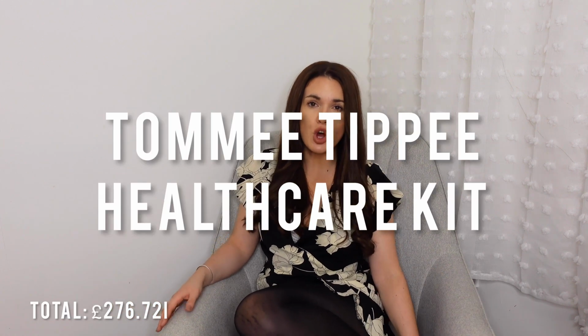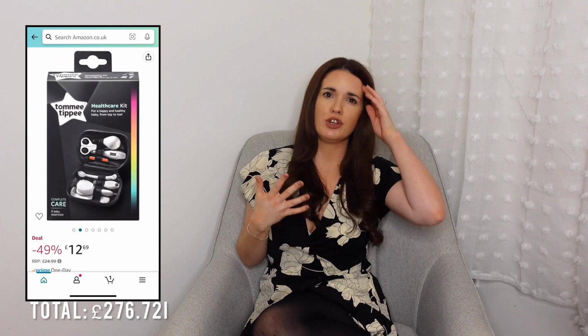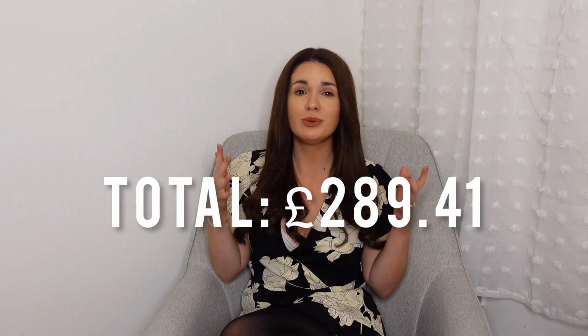Next up, I've got this little grooming kit from Tommee Tippee. Purchased this from Amazon. It just has everything in there that you need. It has a thermometer, which you really need for your baby because you need to check them if you think they seem ill. You don't want them to have a temperature. But that is everything under £300. So if you're on a budget, then that is what you need for your newborn.